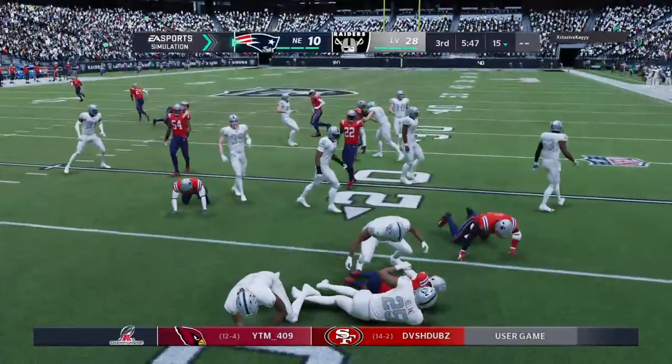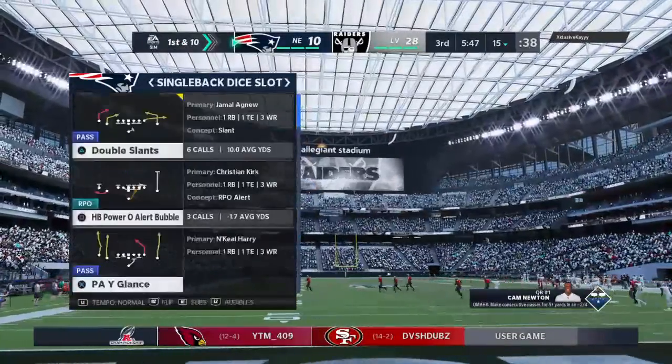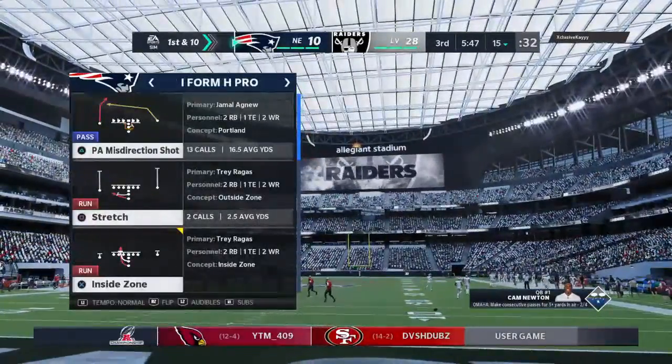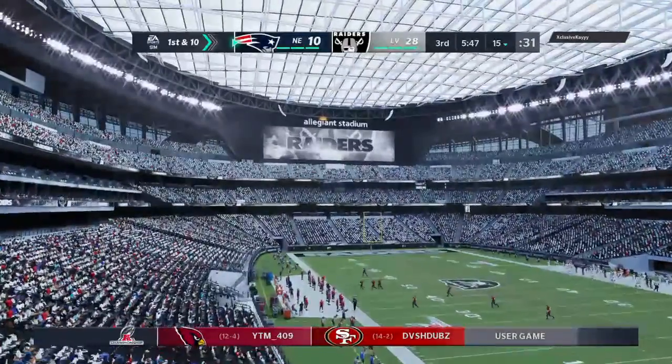And the decision to bring it out, not a good one, as he's tackled at the 15. In this position, trying to get back into the game, teams are looking for a spark from their special teams. That's not what they got, though. They got a setback, and they have a long field to cover if they want to try and put points on the board.